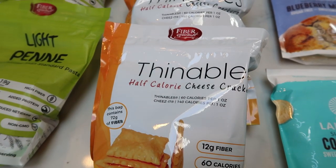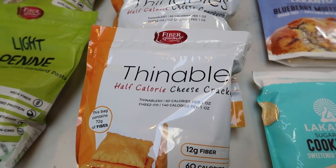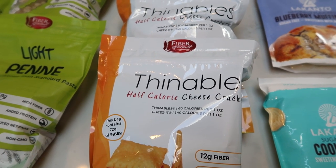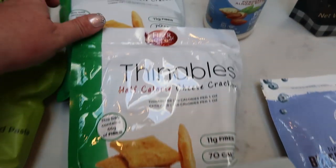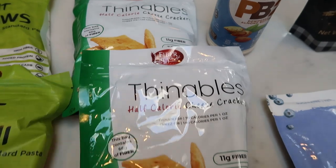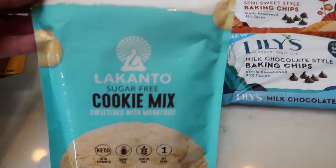So these taste really similar to Cheez-It. I wouldn't say an exact match, but they taste really good. They give you that cheesy, that crunchy. I love them. So I picked up 2 packs of the sharp cheddar and 2 packs of the Italian 4 cheese.